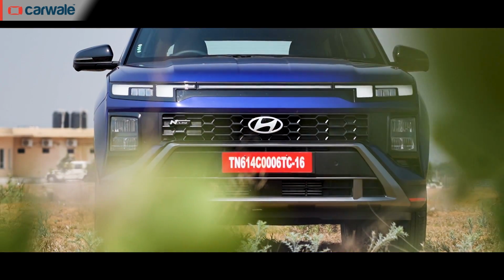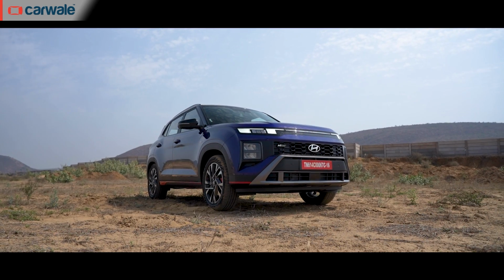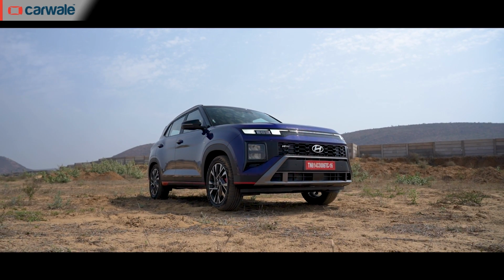It's a niche product for a small audience after all. So if you have been looking at the Creta Turbo Petrol, then we would recommend you spend a little more time and check out this N Line version.